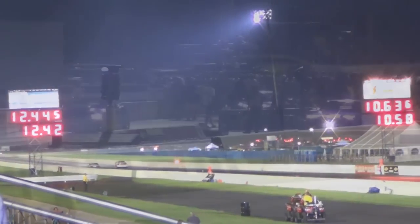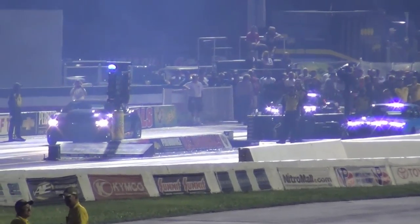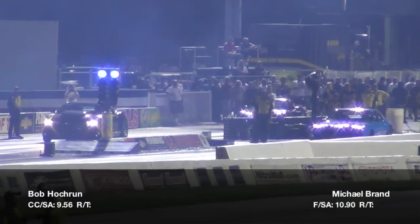With a 004 engine. I've never seen it before, but 1090 is an island, the '73 Formula Firebird, the 455-inch engine, dual snorkel hood, and Bob Hockren. Dialed 956, double C stock automatic, 2014 Copo Camaro.